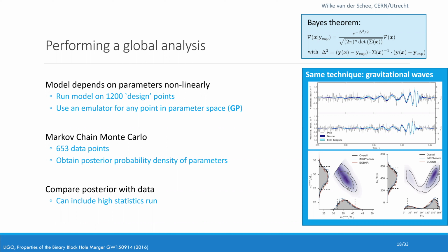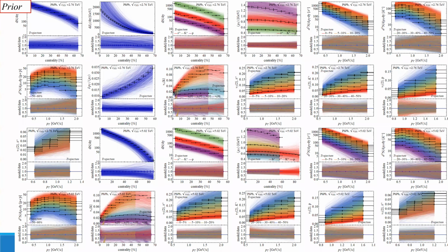I want to do a small introduction on Bayesian analysis, but usually I think Jean-François did an excellent job. We just have this prior times the chi squared gives the posterior. I guess I made my point already that the sigma is really a correlated matrix, which is very important. It's very similar to what they do in gravitational waves. Many of these parameters are correlated, and that is then properly taken into account by a Monte Carlo chain. We have like 650 data points now, and then you obtain this posterior probability, and you check a little bit what you did. So how this looks in practice.